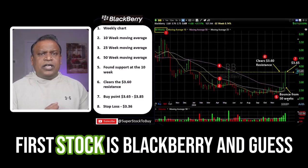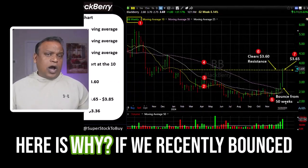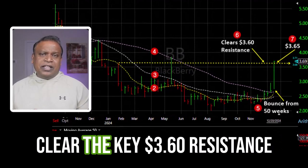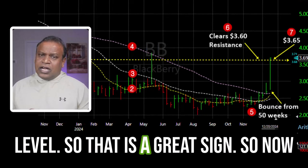Our first stock today is BlackBerry, and guess what? This one is looking like a buy. Here is why. It recently bounced off from its 50-week moving average like a charm, and last week it also cleared the key 3.60 resistance level. So that is a great sign.